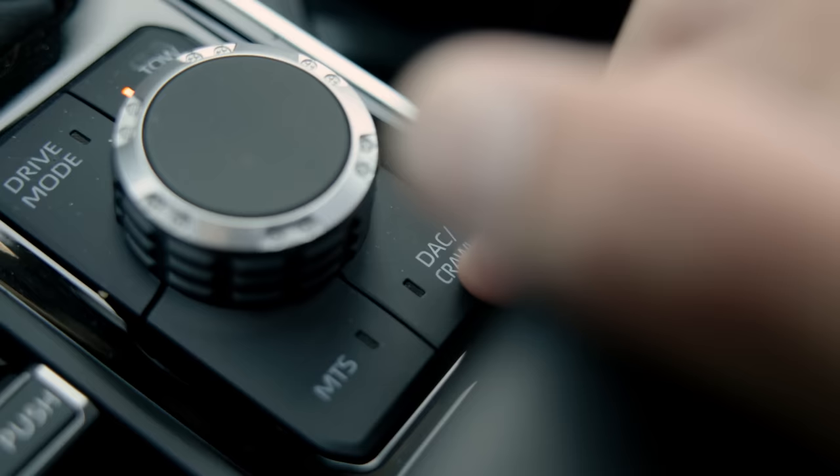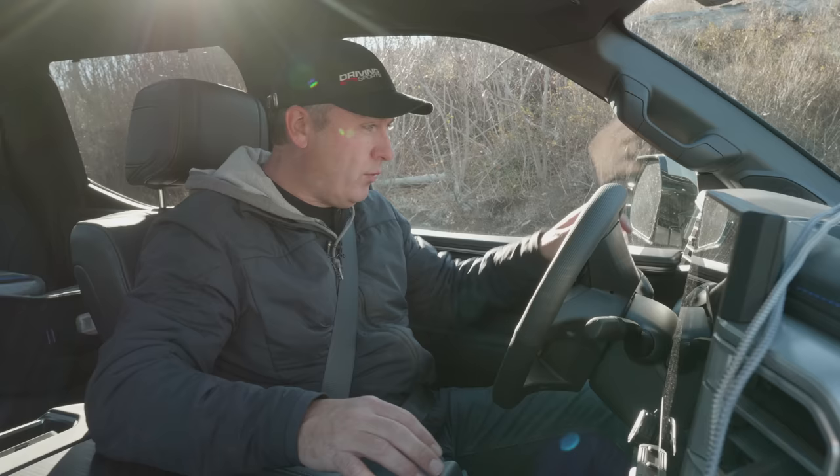For this, I am going to go ahead and just turn on the hill descent control and crawl system. Now, there's two different modes here. If I'm in 4 high and I hit the DAC crawl button, it puts me into a hill descent system. If I am in 4 low, it puts it into a crawl system. So first, we're going to use the DAC, and I'm going to show you how that works.